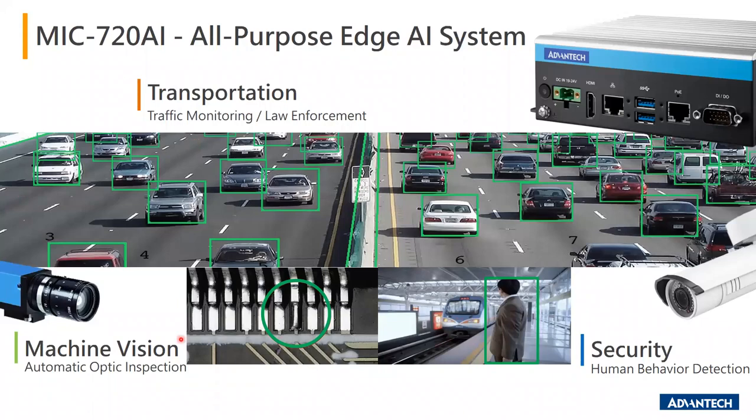There are so many customers doing machine vision, especially in AOI, automatic optical inspection, to do defect inspection and leverage our MIC720AI to do the AI inference. Of course, there are security scenarios, like when you want to detect people on the street or in a train station, you can leverage a box to pull in one camera's IP streams to analyze the raw data directly and send an alert or alarm to the back-end systems to make the operator aware that something is happening in the scene.